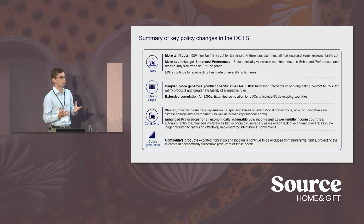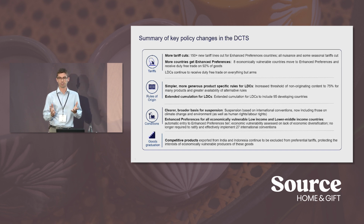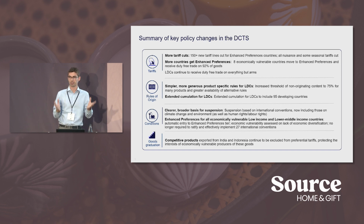We've also done something called extending cumulation for LDCs. So cumulation is quite a complicated topic, but it's where goods are counted as originating from a country. So a least developed country can source goods from up to 95 developing countries, and they count as originating. Why does this matter?